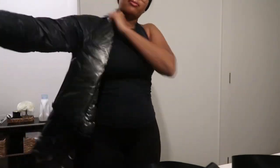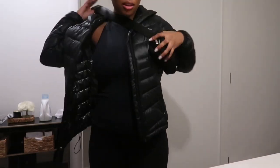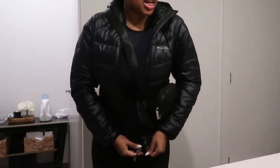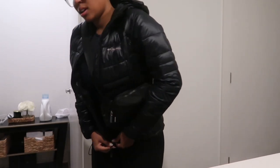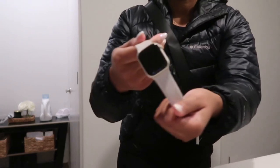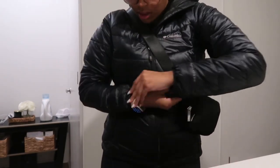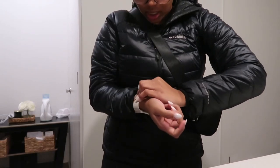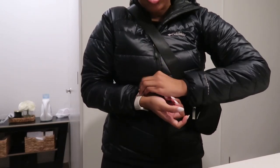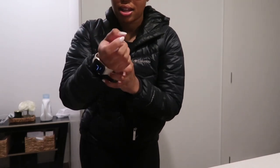My Columbia puffer, my Lululemon belt bag in black. My phone, my keys, my wallet, and then my little Uggs. I'm out the freaking door. Have my Apple Watch. Have to throw it on real quick. She's fully charged. She's been charging all day. And I will talk to y'all after the class.